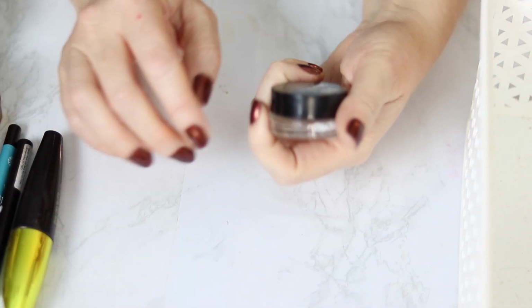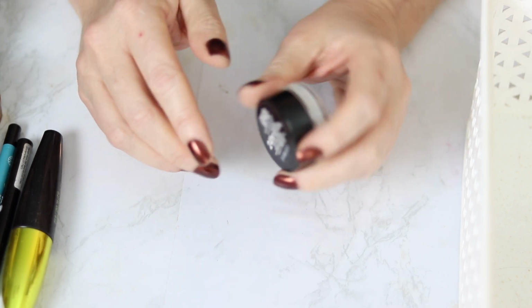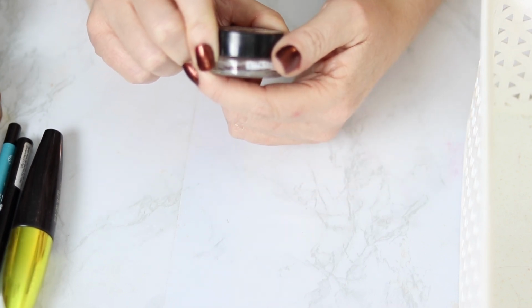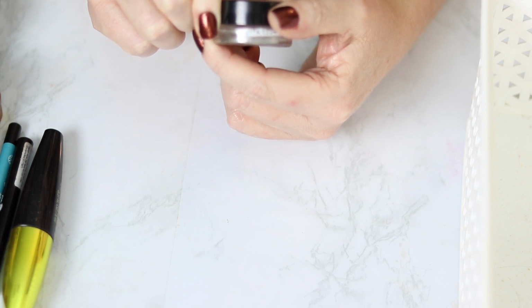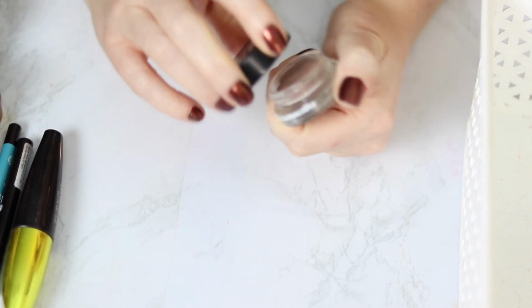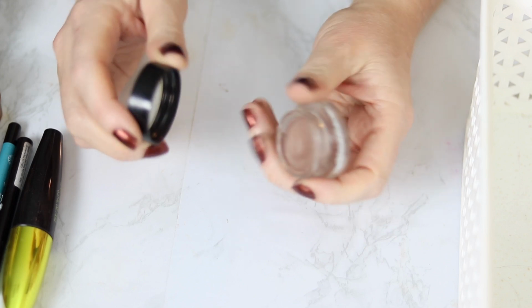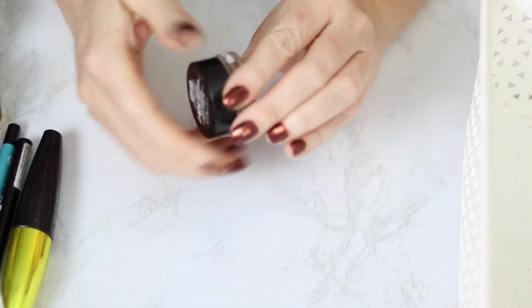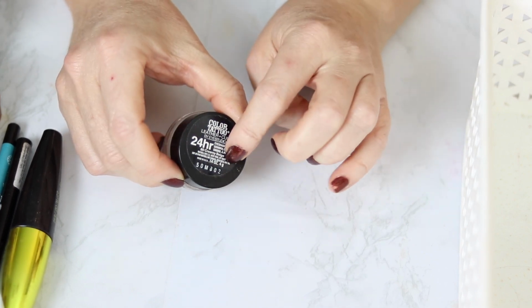And then I have a color tattoo by, I think this is Bad to the Bronze. Is this Bad to the Bronze? Let's see. Yes, Bad to the Bronze by Maybelline. It dried out, so something that just needs to go. But these really are good, but they dry out quicker than higher end ones.